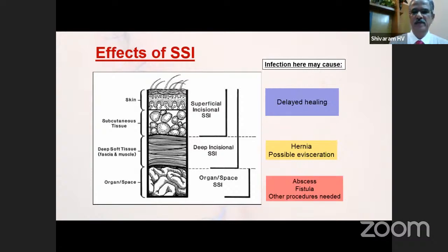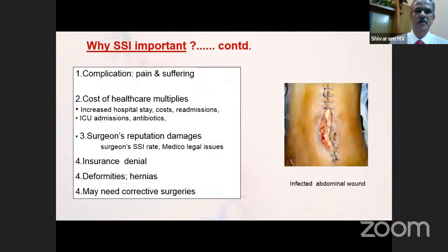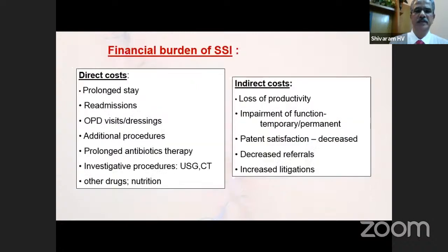And the organ space infection can cause, as I said, abscesses, sometimes fistula, and they may require major procedures to tackle them. So it is the complication and the pain and suffering of the patient we are worried about, and the enormous cost of healthcare, multiple hospital admissions, ICU stays, and the surgeon's reputation definitely suffers. No patient likes the surgical site infection. Whatever amount of convincing we do, insurance denials can occur, and it can leave a bad scar, deformities, hernias, and may need corrective surgeries.